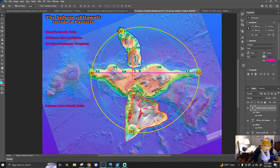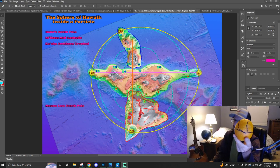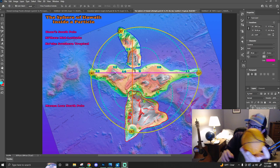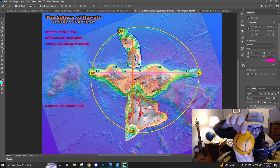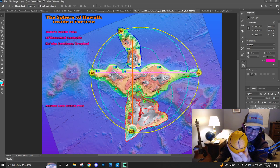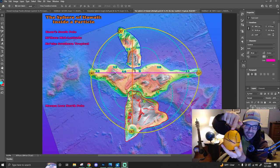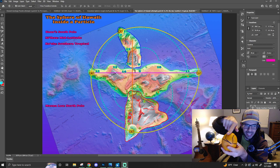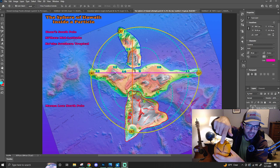Here we are looking at this orange. Okay. We've got ourselves a top of Kaowi here that goes through pretty straight into a bend into Nihao and Keaula.